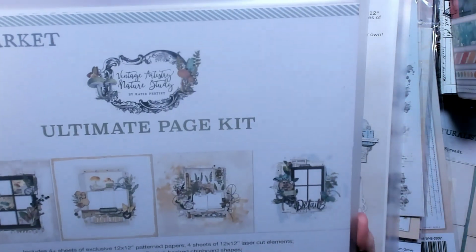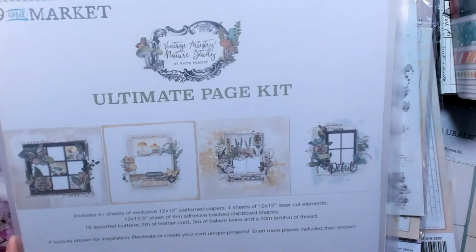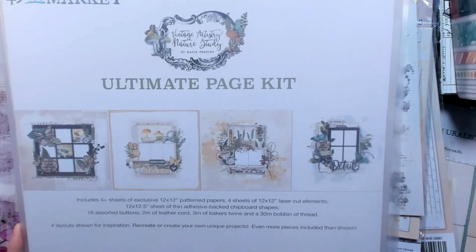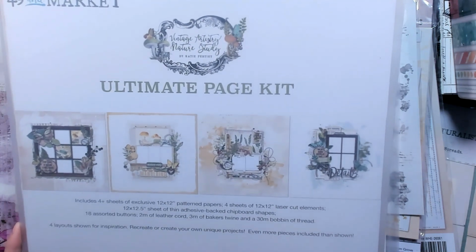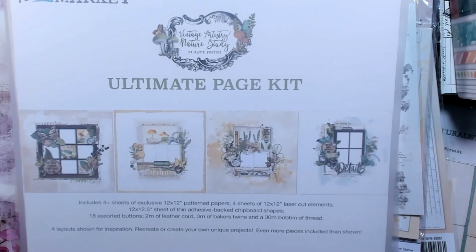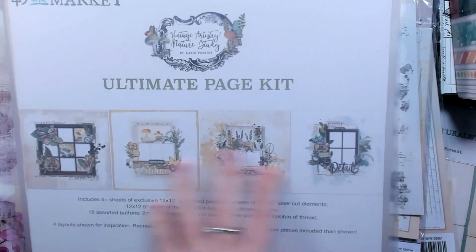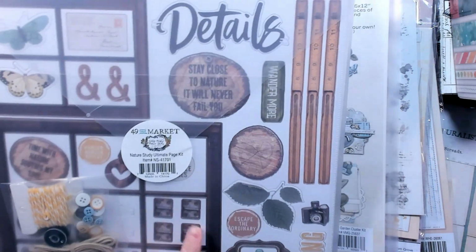Ooh. Alright. Let's see. Vintage Artistry Ultimate Page Kit. And this one has 4 sheets of 12 by 12 paper, 4 sheets of 12 by 12 laser cut elements. Holy cow. Let's see. Chipboard shapes that have adhesive on them, 18 assorted buttons, leather cord, baker's twine, and a bobbin of thread. So you can use these to make scrapbook layouts, and you can model on that or do whatever you like to do, but these are great.